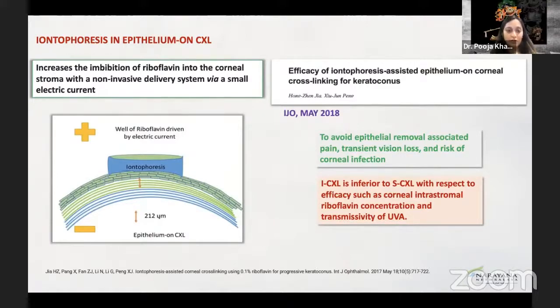You've got muted, Pooja. You need to unmute yourself.